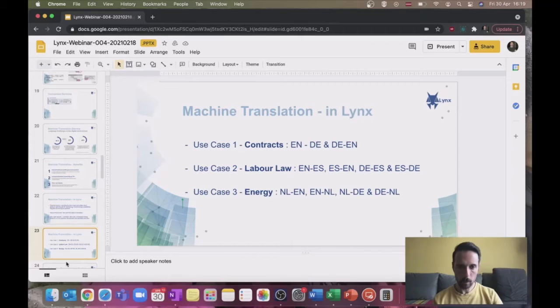And for use case 3, we developed energy-specific custom machine translation systems for the following language combinations: Dutch to English, English to Dutch, Dutch to German, and German to Dutch. These are some of the benefits of machine translation, which can be customized to the specific language combinations and also the industries, as we can see from the use cases of the Lynx project.